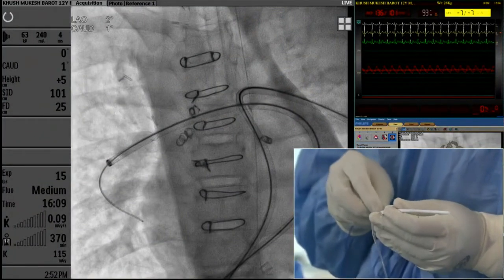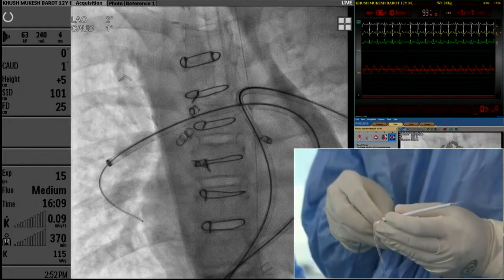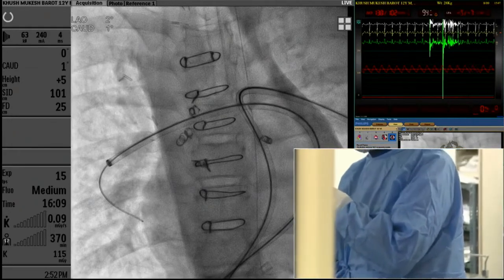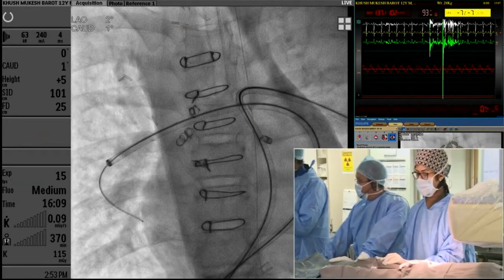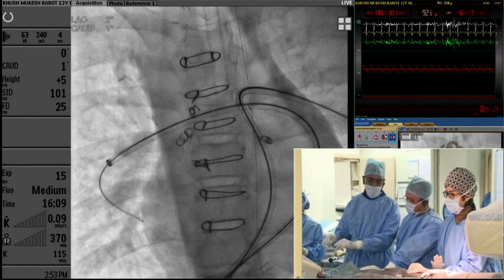My next question was how far you can dilate this stent. This stent goes up to a maximum diameter of 18 millimeter in future. Okay, 18. Okay, thank you. It is like Andra XL. And Andra XL actually goes up to 25, but this goes up to 18.